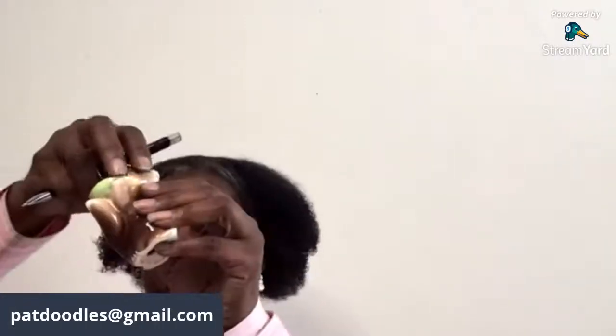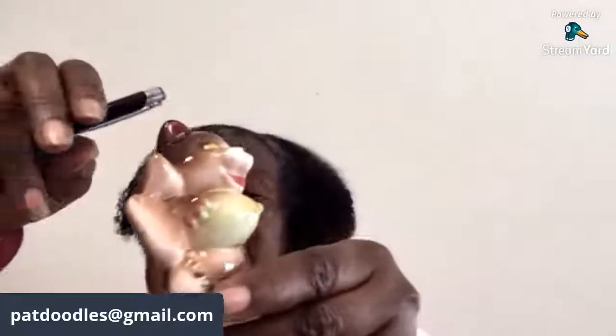Are they holding acorns? I don't know if it's an acorn. It looks kind of big for an acorn. So I'm thinking it's a melon. It has little lines and stuff on it, so I was thinking some type of melon.